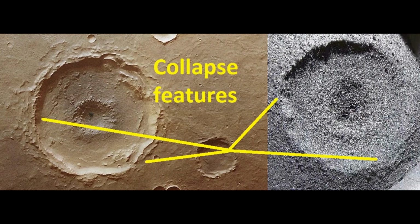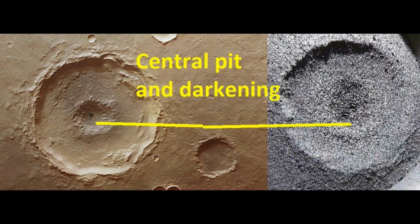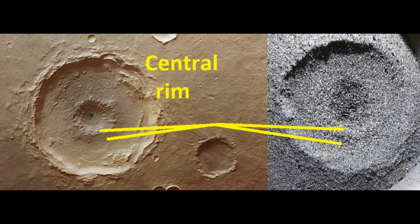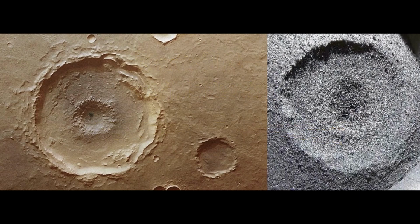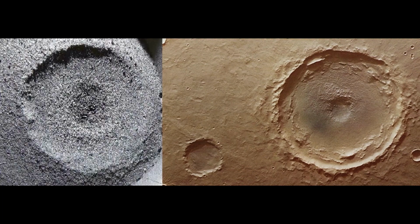Collapsing around the circumference, flat floor, central pit. These are features of a complex crater. With comparisons of these craters being so close, one might suggest that both craters are complex craters. I have yet to see such a close resemblance as this among high-velocity impact experiments.